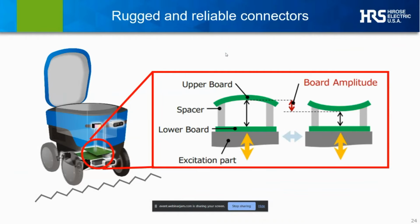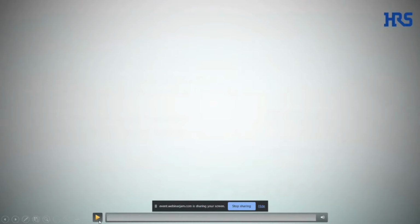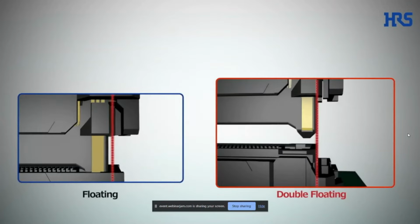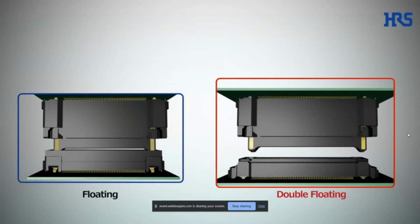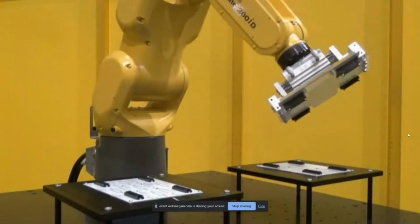So with all this board amplitude, or the rougher environments that they operate in, what sort of solution could we have to ease this type of contact damage? One of the solutions here is process floating connectors. We have developed this type of technology to allow a little bit of movement within the connector, especially when it's mating. When you're using multiple board-to-board connectors on a single PCB, there is a lot of tolerance stack up, which may increase the chance of contact damage.